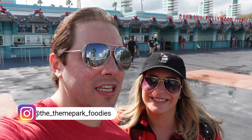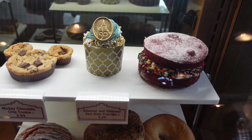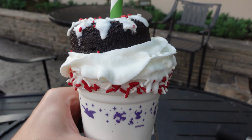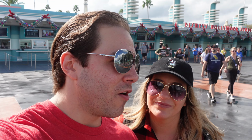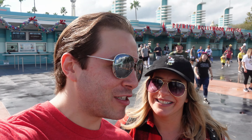They have recently released a slew of different holiday items. They have so many holiday treats that you can get here at Hollywood Studios. They always have the most, in my opinion. Yeah, well, I feel like Magic Kingdom has a lot too, but it breaks them up between the party exclusives and the ones you get all day. There are so many things here, and unfortunately for our livers, everything is sweet. So I don't think we'll be eating every single option.